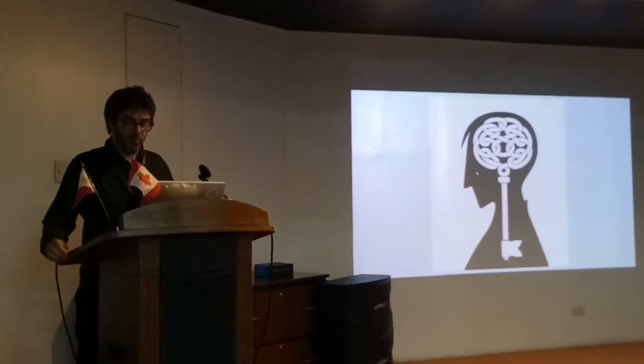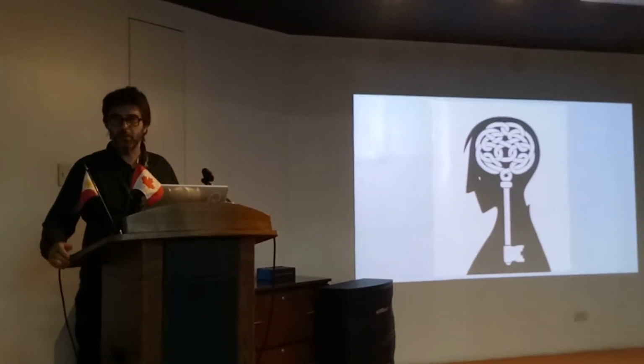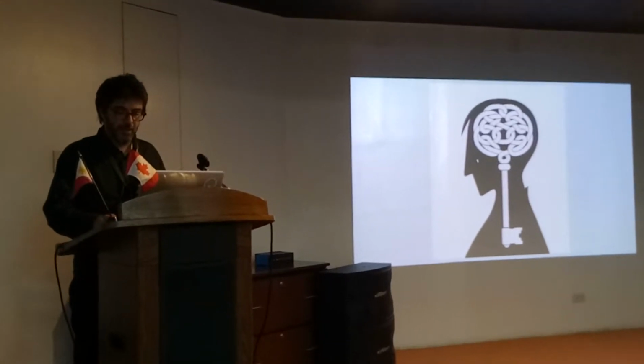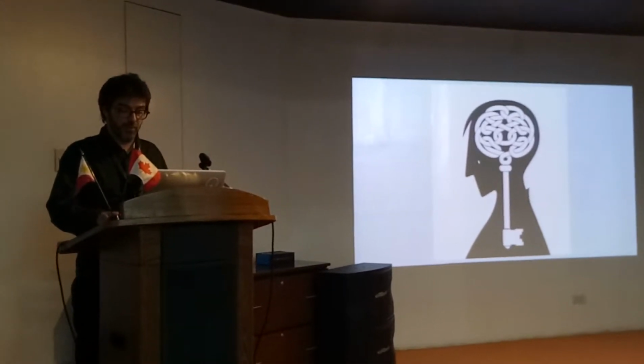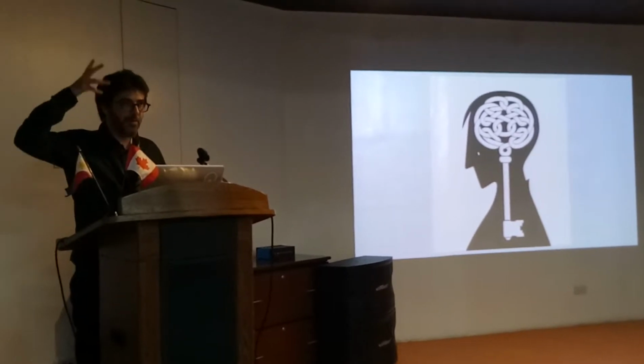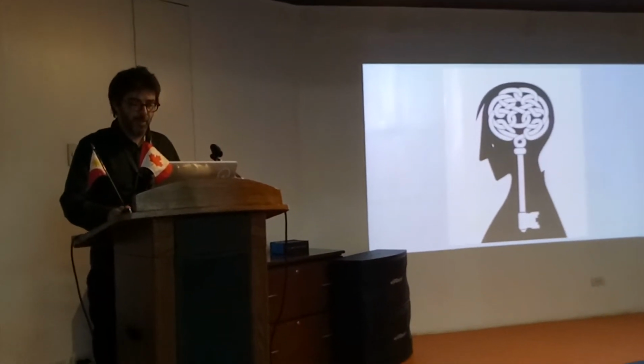This is, of course, a beautiful example of key to the human mind, what is going on inside of our minds and how do we think. And of course, please note the rendering of a key as a brain. It's also a maze, so our thoughts are always there.